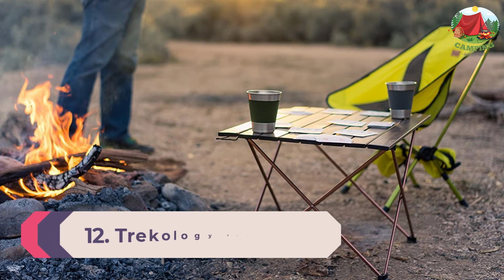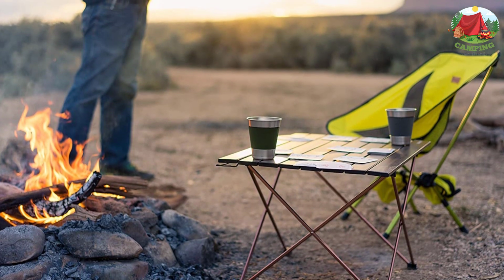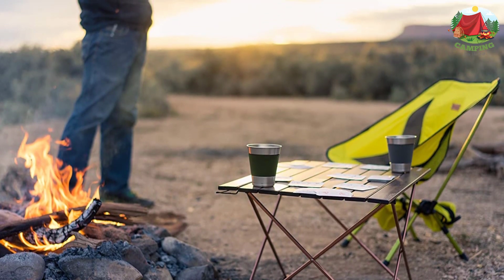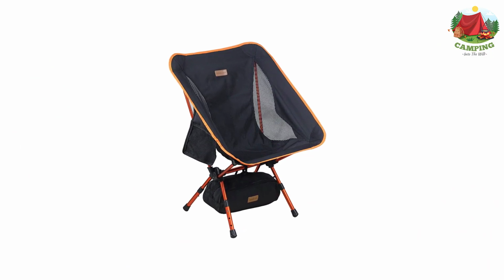Number 12. Trichology YIZI Go Portable Camping Chair. Find a quiet spot among the trees and watch the sun go down in this Trichology YIZI Go Portable Camping Chair. The first thing you'll notice is the shape of the chair, which has been designed to give you all the lower back support you need to sit back and relax without a care in the world.